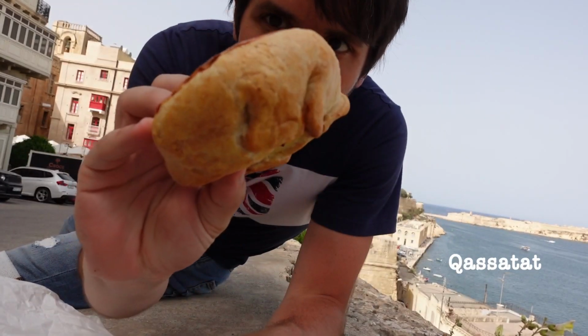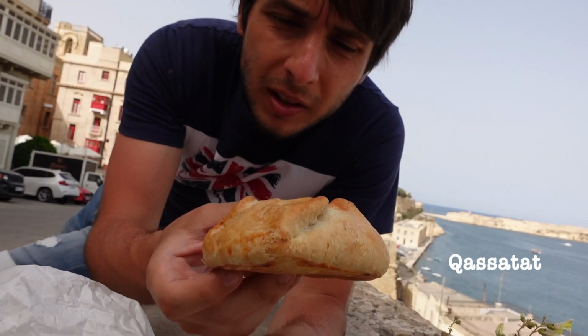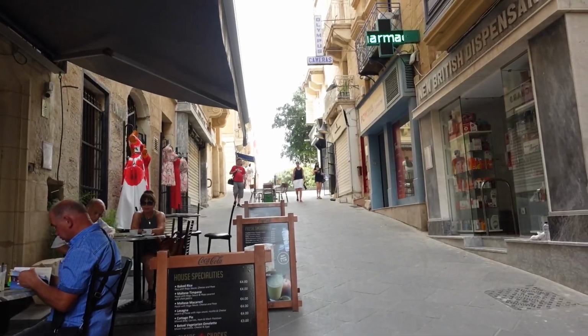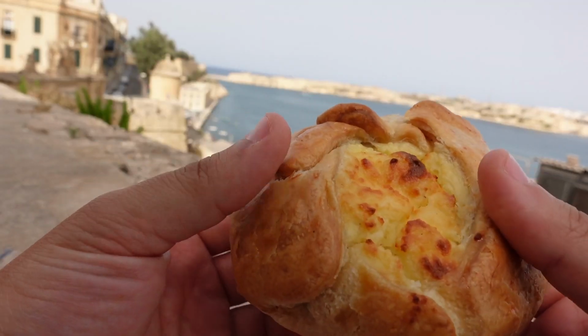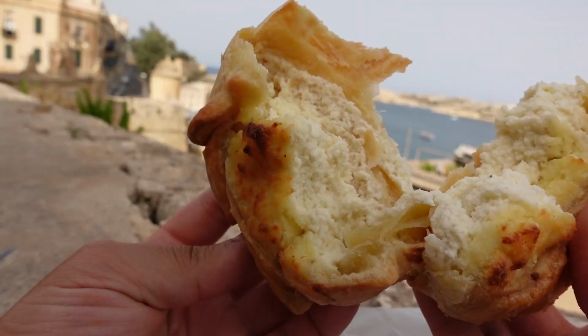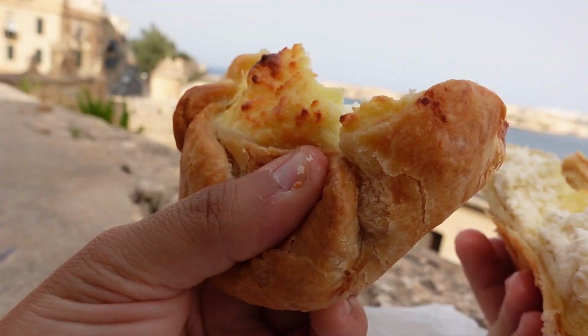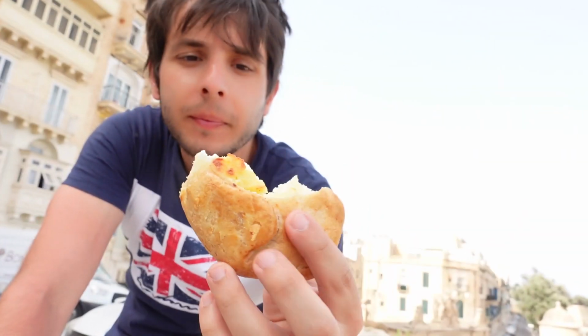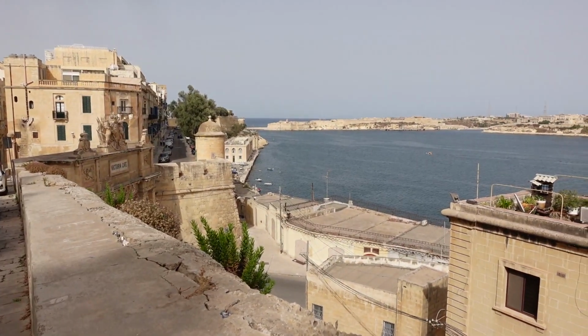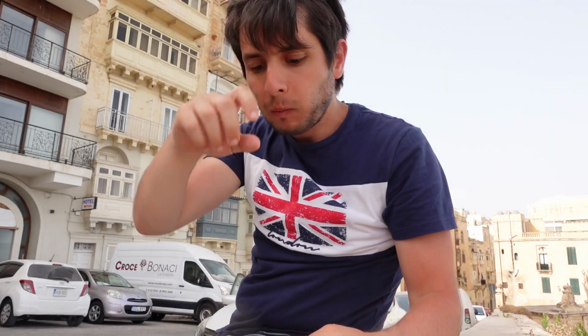So this is called Qassatat, and it's basically a pastry filled with ricotta. It's quite similar to a pastizzi. I just bought it in one of the pasticcerie here in Valletta. It just costs €1, and yeah, it's not that much. I think the pastry is lighter. You can see it's full of ricotta cheese inside. The pastry is definitely lighter than the pastizzi, for sure.